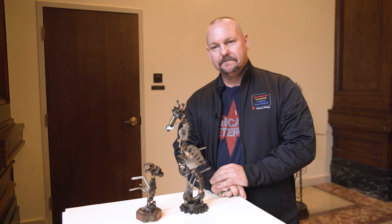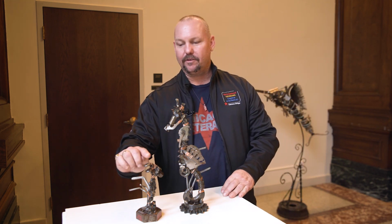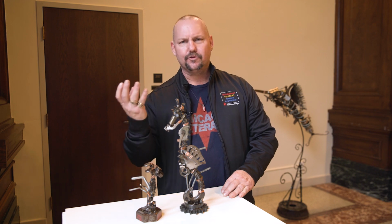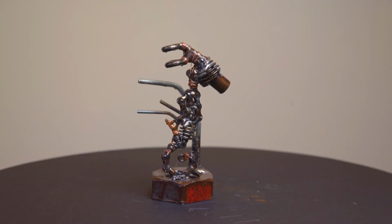These two pieces go together. The large one's called Snoopy, and the small one's called Woodstock. I knew immediately when I started to make this Woodstock that the head just reminded me of Charles Schultz character, so I made something else to go along with it as a companion piece.